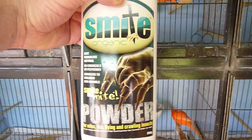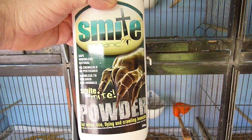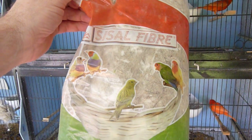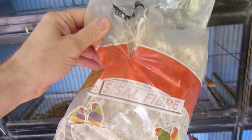I've made up the nests, and I always use this at the bottom, between my felt and nesting material, to help keep away all the nasties and red mite and any other bugs that might get in there. And this is what I'm using for my nesting material. Buy it off the internet, and it seems to work really well. So that's the nesting material.